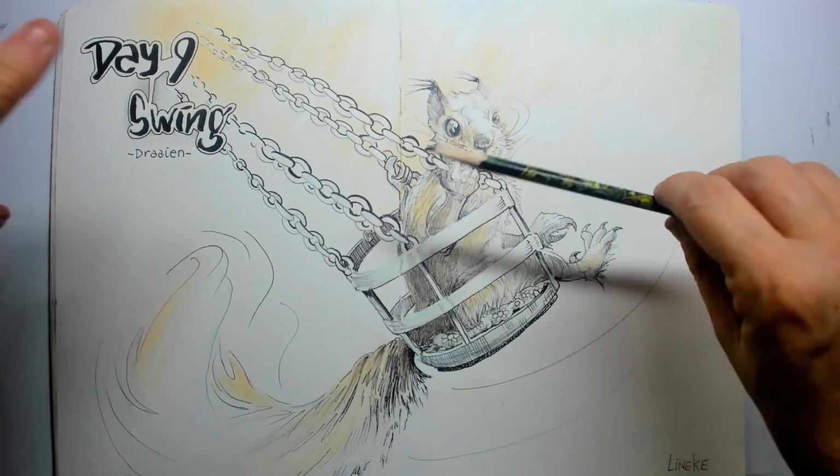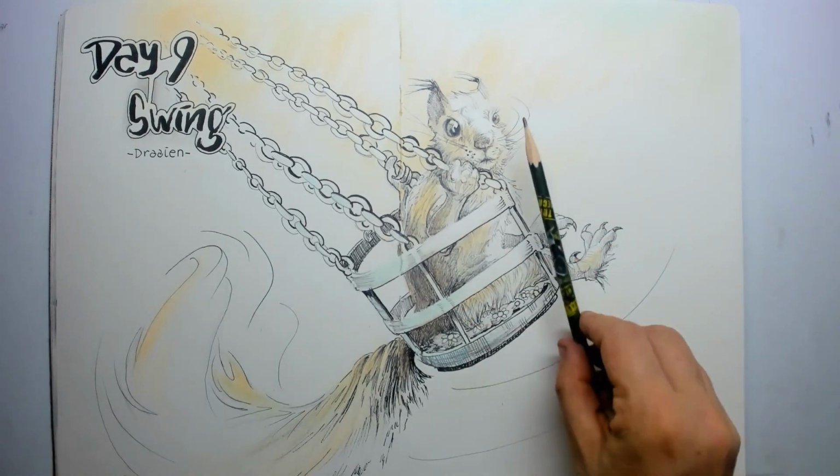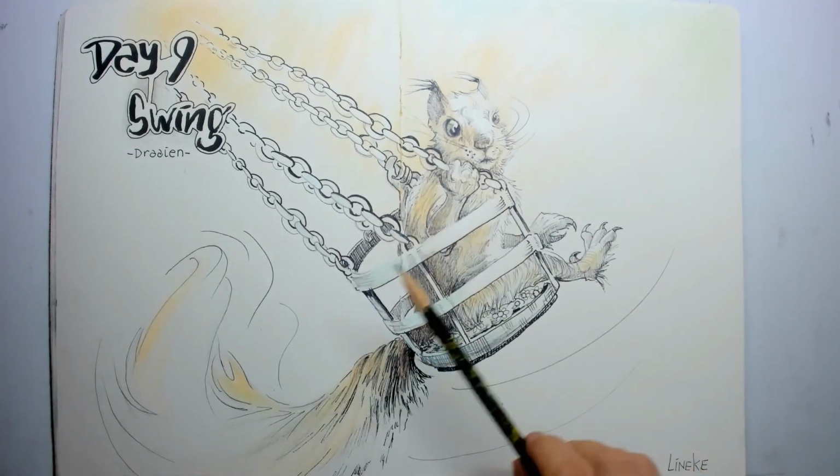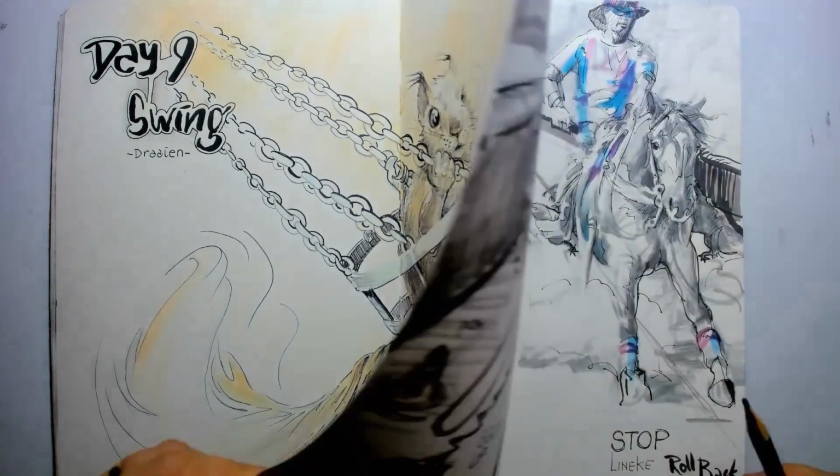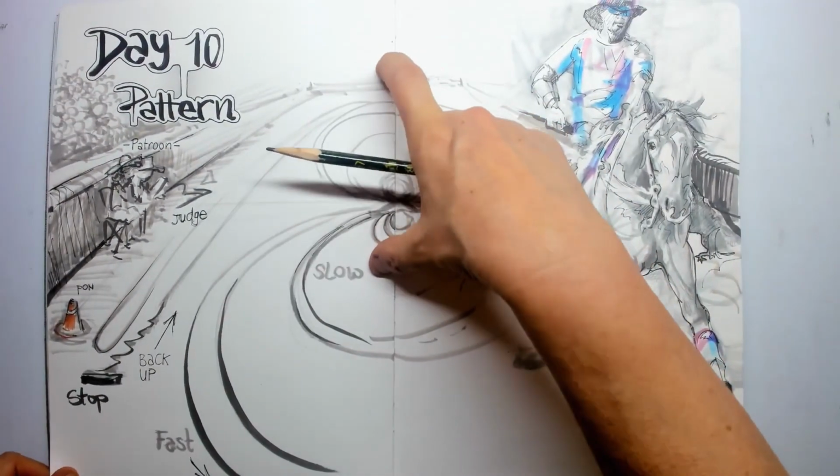Then came day 9, swing. I simply combined 2 pictures. So I took a picture of a squirrel and I took a picture of a swing, and simply put the squirrel on the seat and made it swing around. Used a little bit of pan pastel for the background, and then it was done.